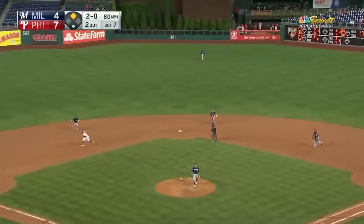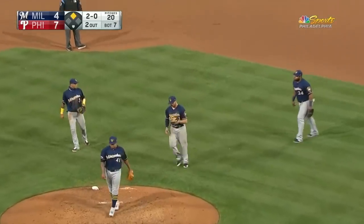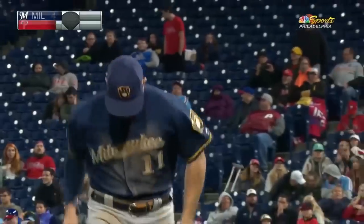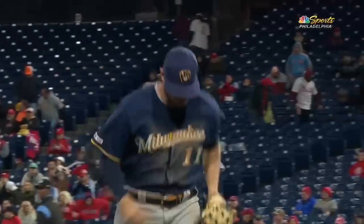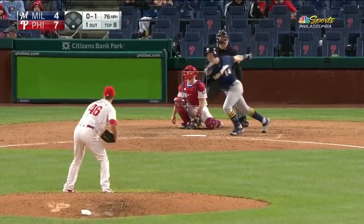Popped up. Not sure what's going to happen. Moustakas makes the call and the catch. And the inning is over. But the Phils scored 3 runs in the inning. They are right now the best team in baseball. There's no question about that.